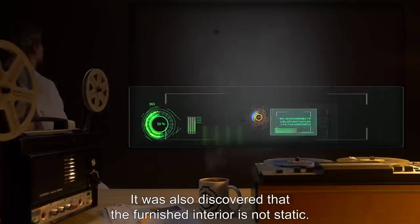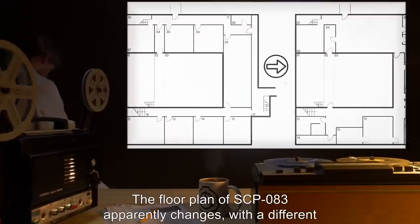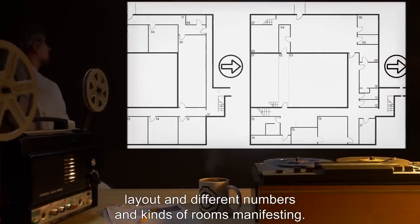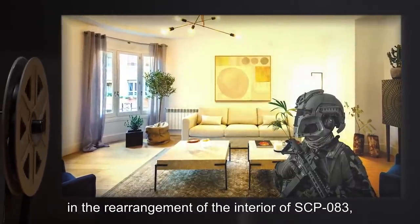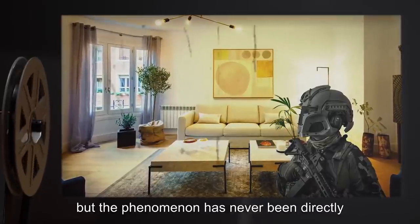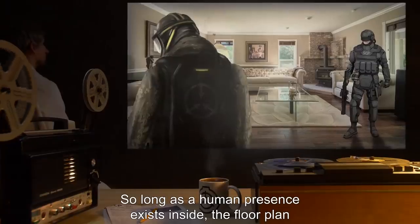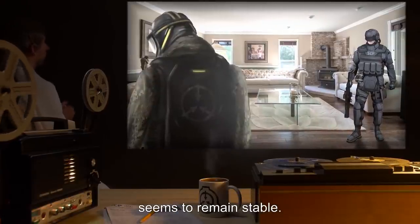It was also discovered that the furnished interior is not static. The floor plan of SCP-083 apparently changes, with a different layout and different numbers and kinds of rooms manifesting. No clear pattern or set interval has been observed in the rearrangement of the interior of SCP-083, but the phenomenon has never been directly observed or experienced by personnel while inside SCP-083. So long as a human presence exists inside, the floor plan seems to remain stable.